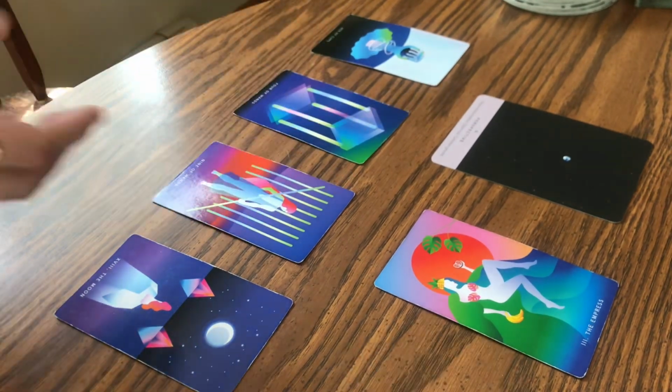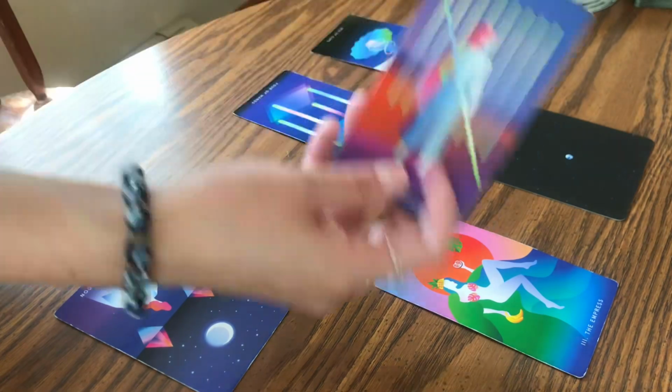I don't think every situation is a Nine of Wands type of thing where you should just, you know, battle your way through it.